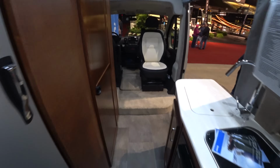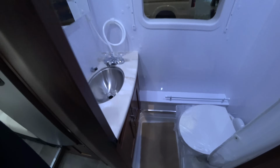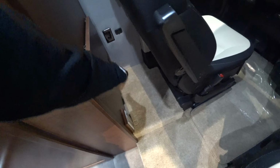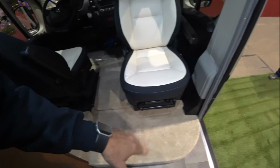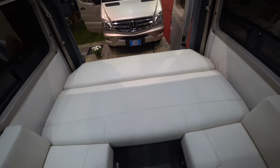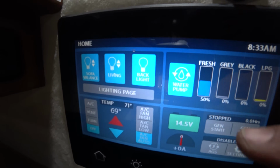Actually, this is a very similar floor plan to the other one. It's just narrower, so you have a wet bath, and no little tables in the front. Oh, there's the little table here. And maybe there's something we could put here. That's the sofa as a bed. Yeah, we both fit there. That's more than doable. Everything is through this little screen.